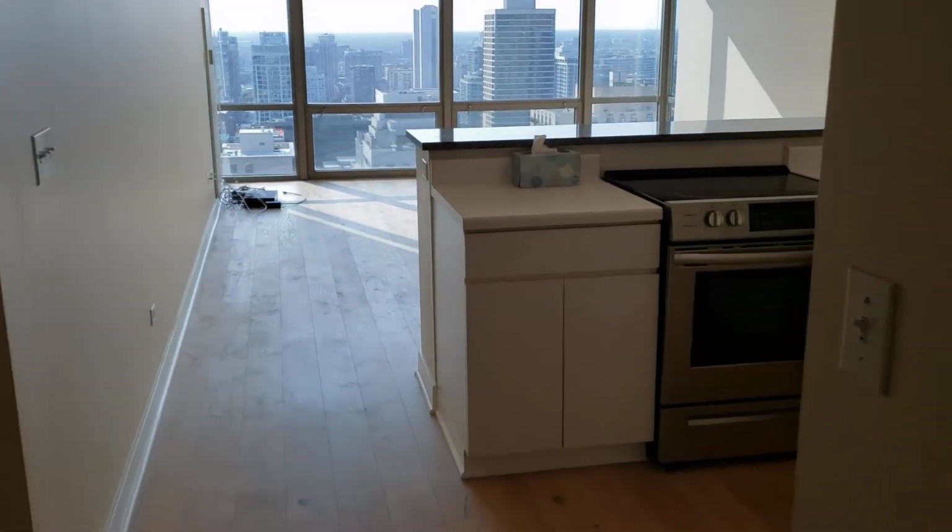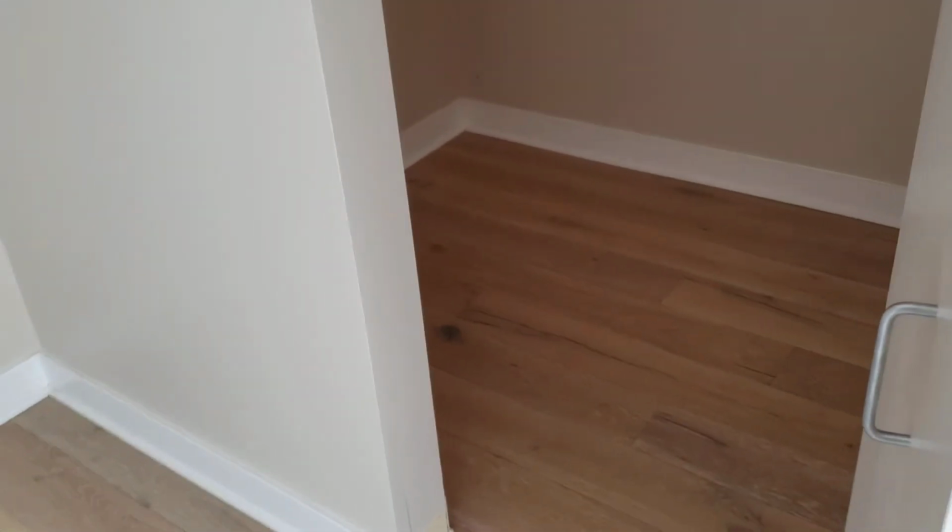Nice, very clean bathroom. I'm going to go around from the left to the right, so we'll end up at the kitchen. This unit is west facing. The bedroom is large, and it's got a big walk-in closet. That could almost be considered a small den.